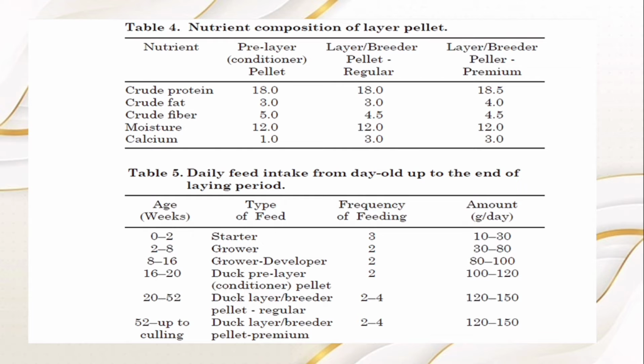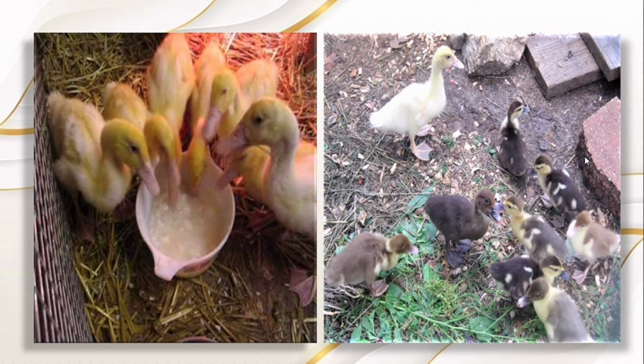So again, they are growing larger, so they also need to increase their feeding routine, of course, the amount that they are eating, so that it will be suitable or absorbed by their body for better health. So this is again the difference of confinement and of course traditional.